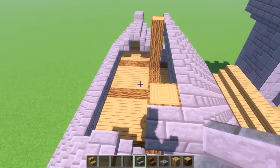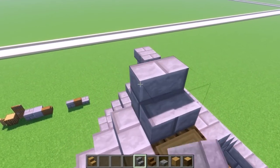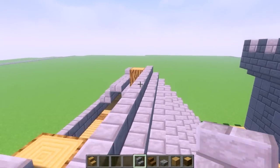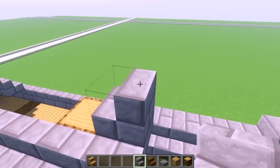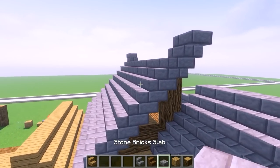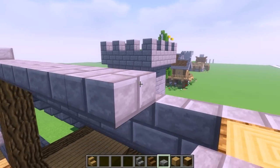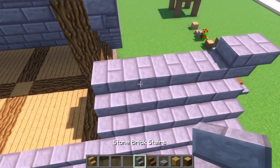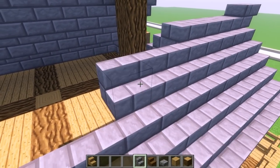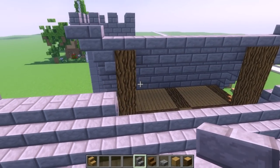That one needs to be upside down like that, because that's actually the top of the roof, and we can do a little twiddly bit like that. Same over here, little twiddly bit, upside down, correct the way up facing backwards, and upside down again with some stone brick slabs on top. Pretty cool. Let's keep on going with our roof. So this one just keeps on coming like this, like that.